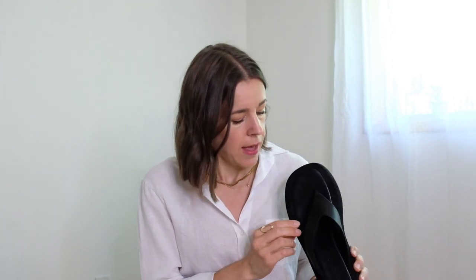These are by Tony Bianco. I think they're an Australian brand. I found them online. They have a faux suede-y outline, but this is real leather. And I've worn them a lot.